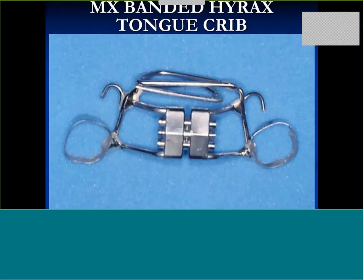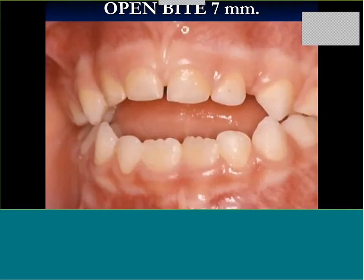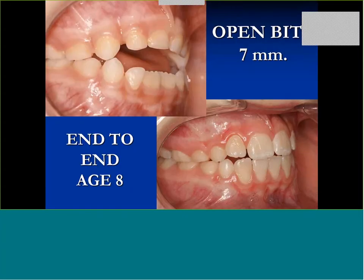That tongue crib stops it, and we have a Hyrex screw, which we turn slowly and expand the arch, and we stop the habit. And you'll see those teeth will erupt on their own with the tongue crib in there. There's what happens. Teeth come right down. No braces. This patient never had braces. The teeth just erupt when you take out the tongue thrust habit. You have to leave the crib on for 5 months. That took 5 months for that to come down.